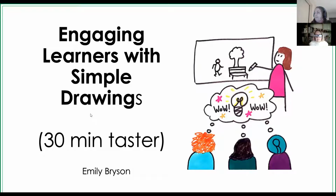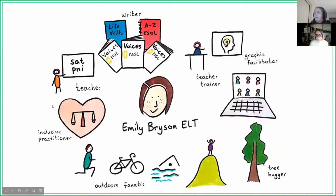I find graphic facilitation has really rejuvenated my teaching. I've been teaching English for about 20 years now, and I guess there was a little bit of a slump a while ago. Once I did a graphic facilitation course, I picked up. It was a rejuvenated mojo moment, I suppose. I just feel it's been so helpful for me and my learners, and it's made everything really engaging and understandable. But I'll talk a bit more about that later.